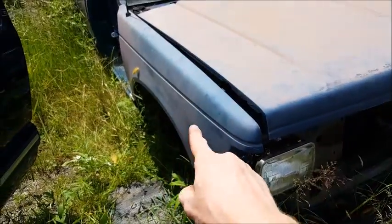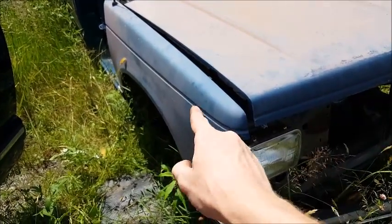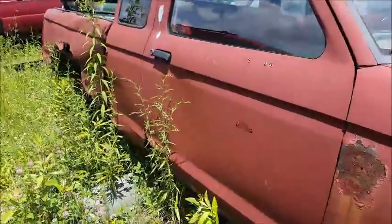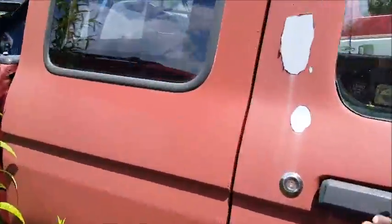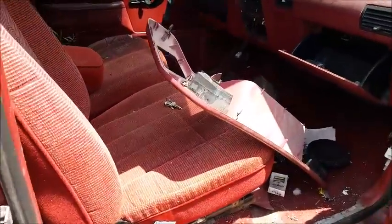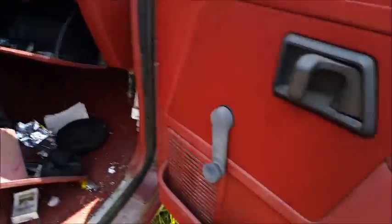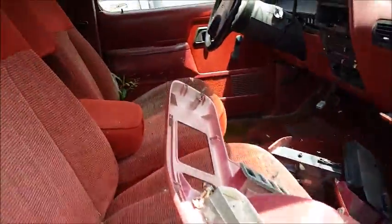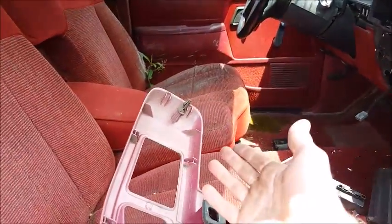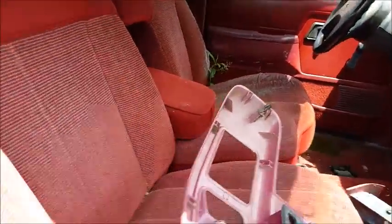I may come back and get this fender for my 92 Blazer for the passenger side. It's a little Ranger. Probably a 90, 91, 92, maybe even 89. Look at that red. That red interior. Oh, it's lovely. It's automatic, but look at that red. It's even a 40-60 split.